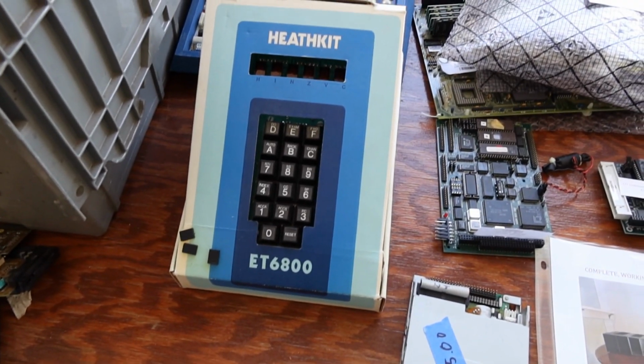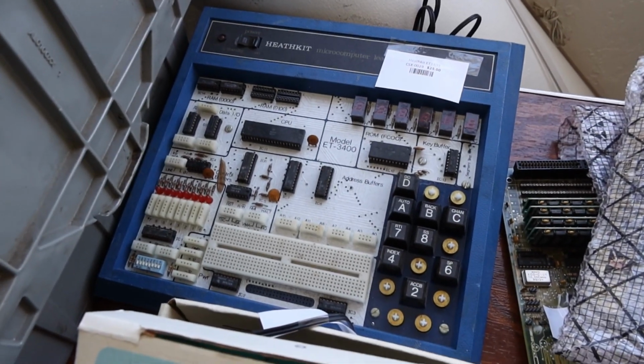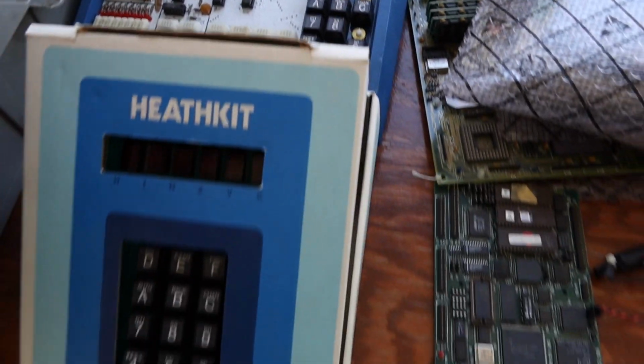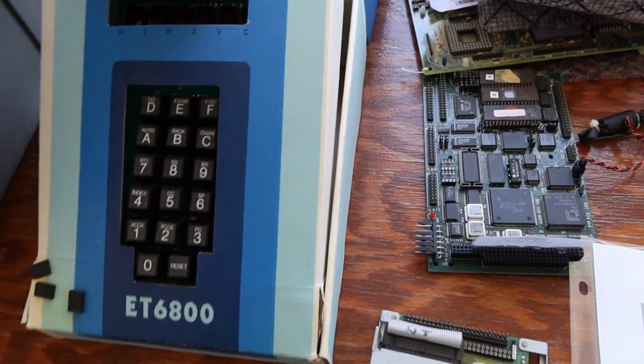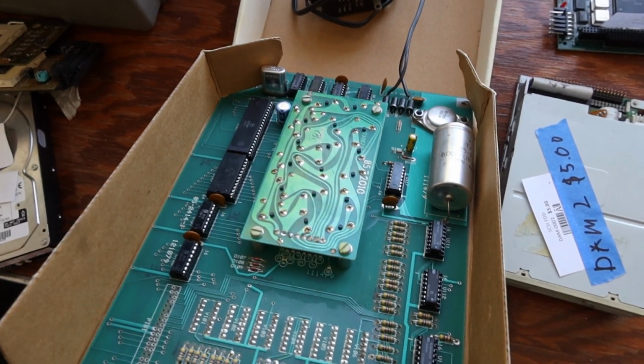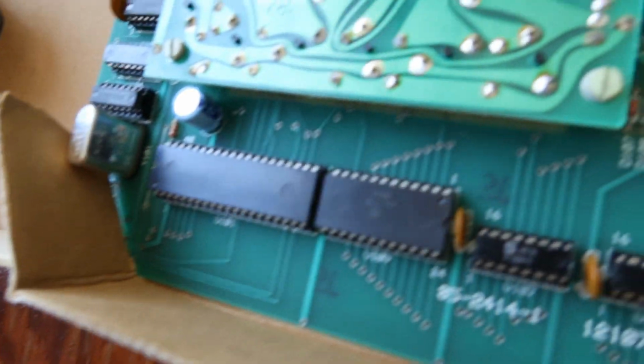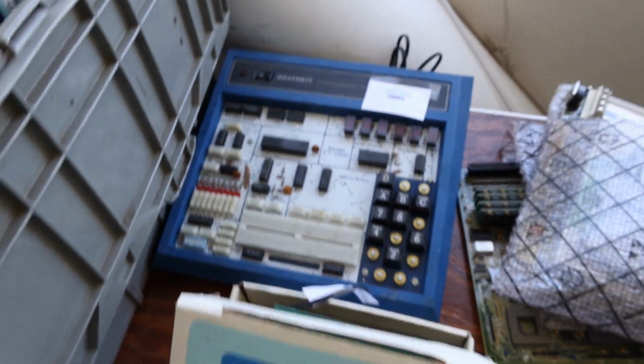In the for sale room, I saw that very familiar looking thing, except mine's in better condition. And this, which is an even more primitive version of it, is just a 6800 computer in a cardboard box. I was really tempted to buy this. I didn't. Somebody else did, because the next time I came through there, it was gone. I did buy that little 386 you can kind of see in the background there. Anyway, I thought that was neat.